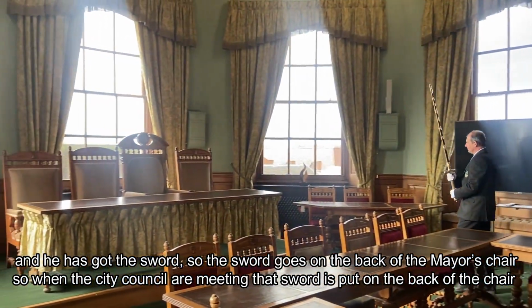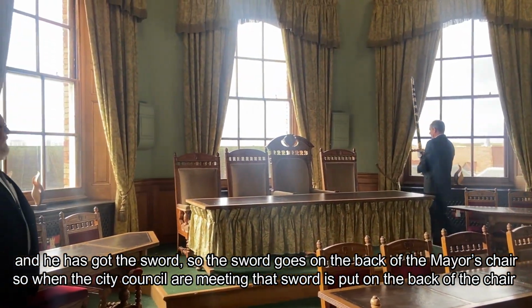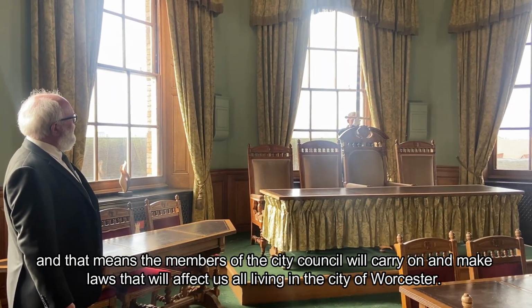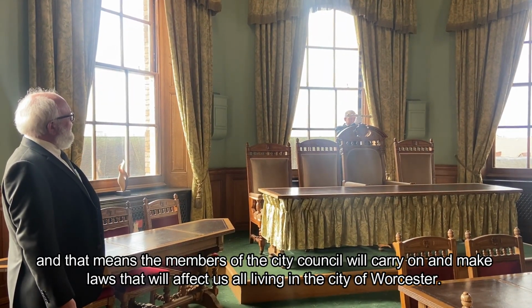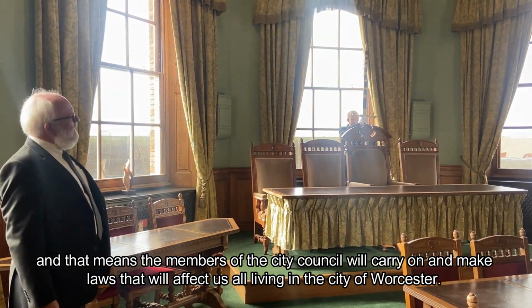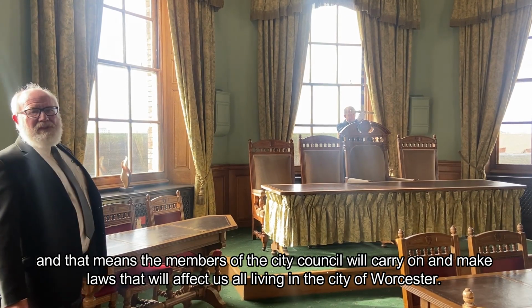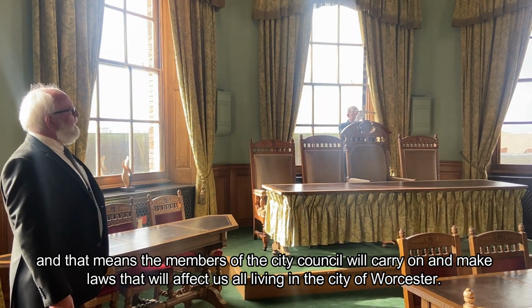So when the City Council are meeting, that sword is put on the back of the chair, and that means that the members of the City Council can carry on and make laws that affect us all living in the city of Worcester.